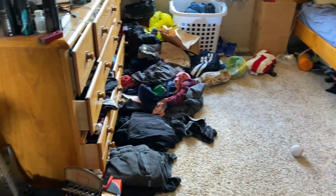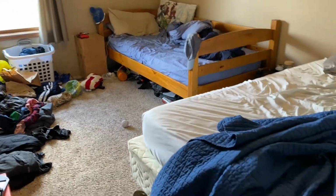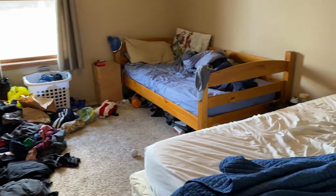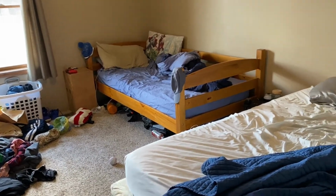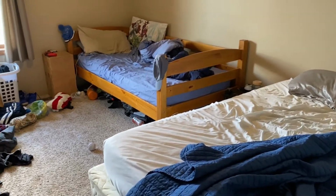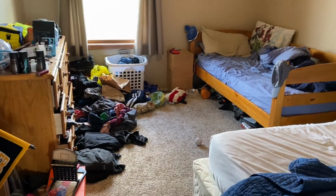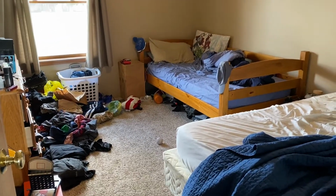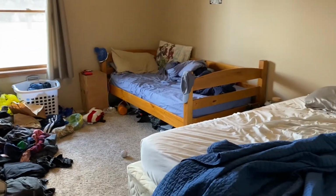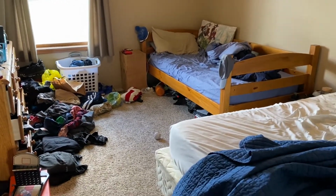So this is the room that is being tackled. I'm going to be washing bedding. I do that anyway, but I want to do it right now too, because their bedding was just washed like a week and a half ago, but still, I want to wash it. Boys, if you've got boys, you know what I'm talking about. Maybe I'll show you partway through how things are looking, and then at the end, show you the finished product.